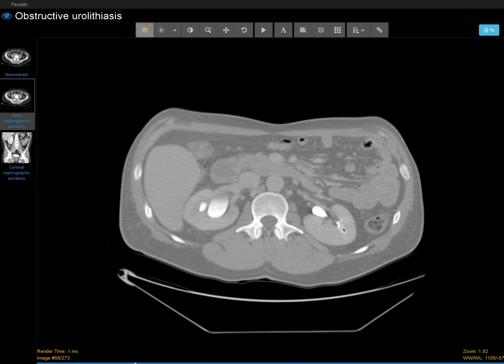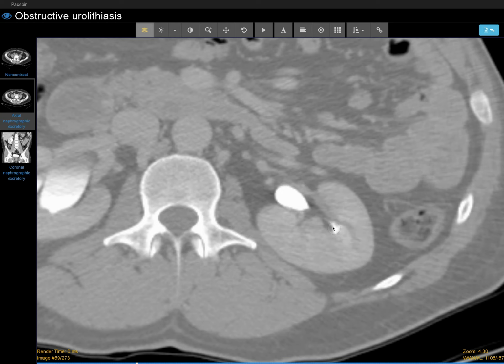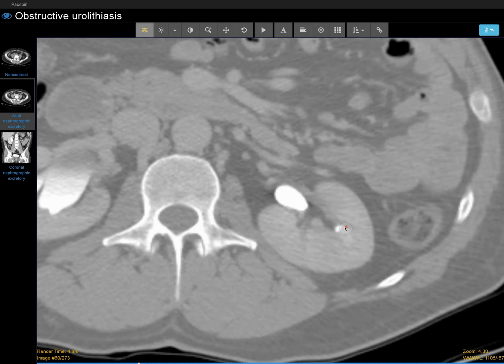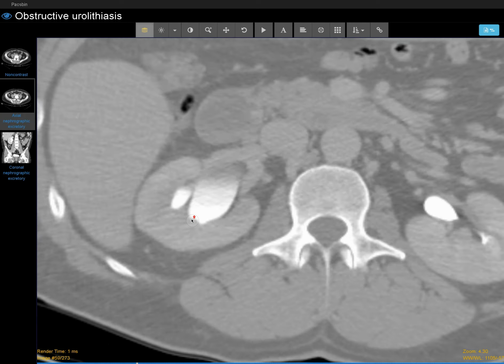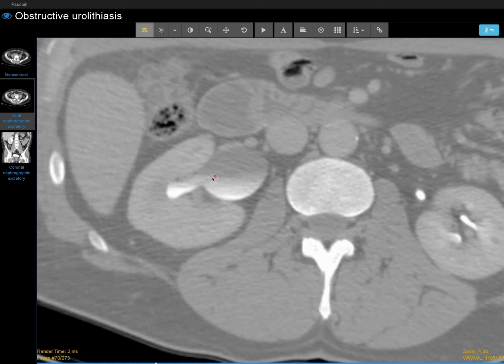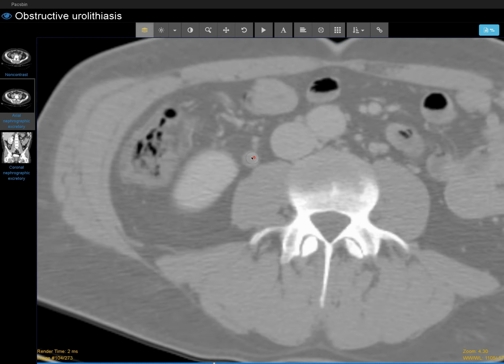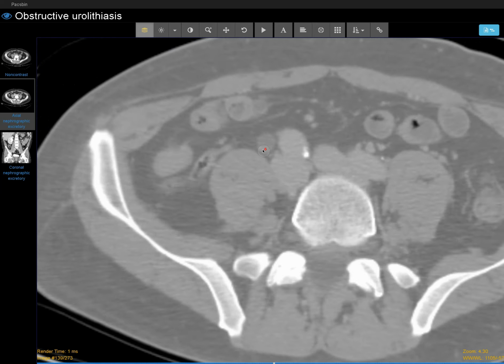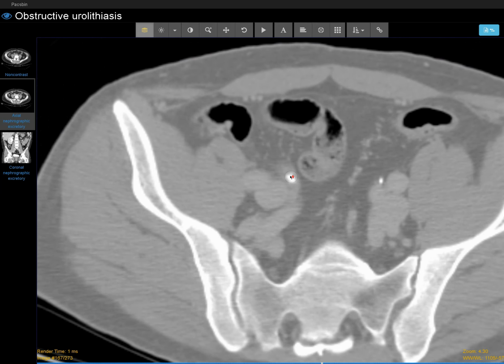And here it's even easier to appreciate on the left side the calyx. You can almost see it comes out, goes back in, comes out, kind of like this V shape, which is what we're supposed to see. And here the calyces are all blunted. So again, right-sided hydronephrosis, layering contrast in the renal pelvis, and almost none of the contrast made it to the ureter. And scrolling down, again, we do see this obstructing kidney stone.